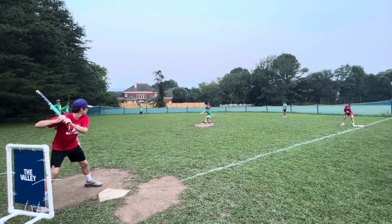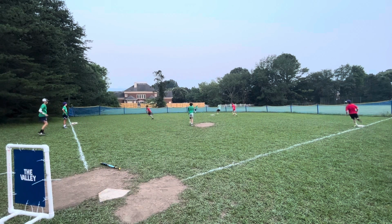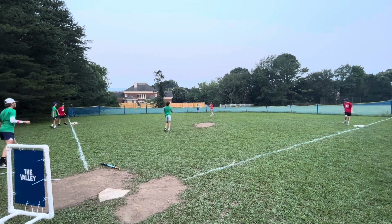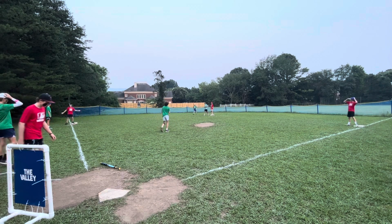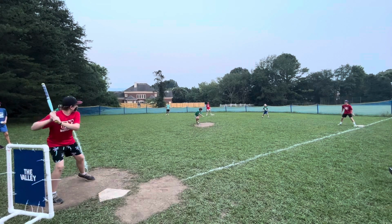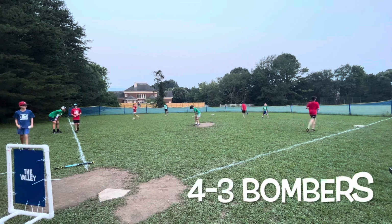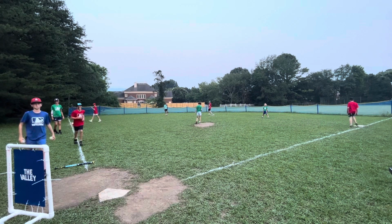Full count on Joseph. Hit into left center. That's down. Chapman will stay at 3. The bases are now loaded for Wyatt. The 3-1 pitch to Wyatt. Ball 4. Graham walks a run in. Score is 4-3. Bama Bombers take the lead.